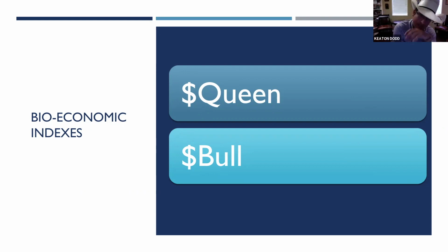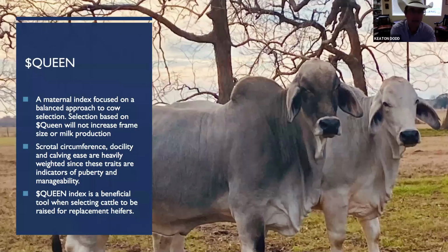And so in the Brahman Association, we've got the dollar queen index and the dollar bull index, and they are exactly what you kind of think. The dollar queen implies that that's going to make productive cows. Dollar bull, those are bulls that are going to be profitable in both the seed stock and commercial cattle sector.